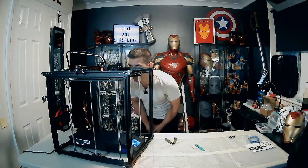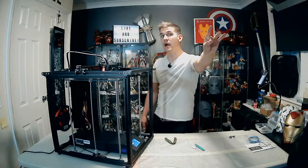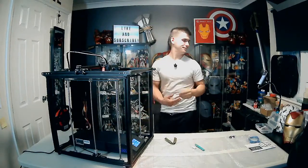So guys, we're printing. My perimeters are coming out good. Here's a fun question. Do you guys pull off your prime line right after the print starts? Because I do.